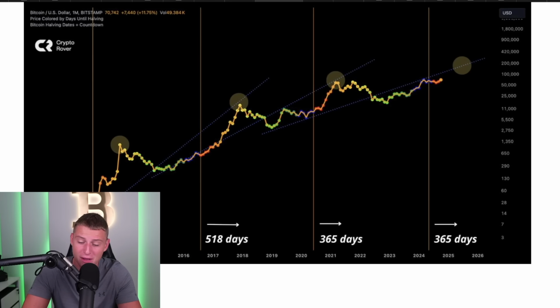So yeah, Bitcoin is actually looking very bullish, and I've been saying this so many times, guys. Also, whenever the Bitcoin bottom is going to get found, or the Bitcoin top is going to get found, I will let you know here.